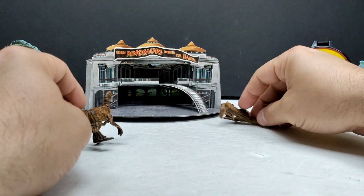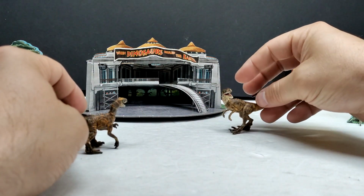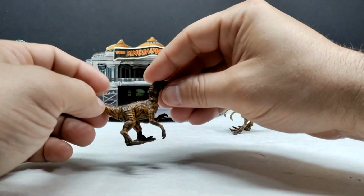Now that one fell over. This one's a little wobbly. It doesn't stand too well. It does happen to fall. Oh, there we go. Now it's standing. It falls a little bit.